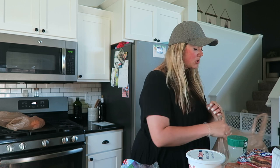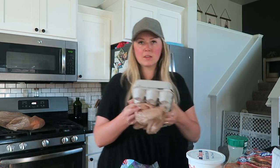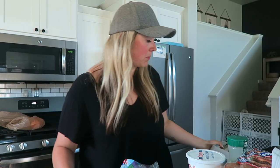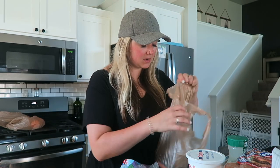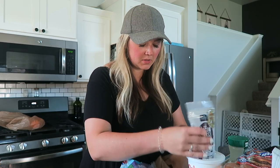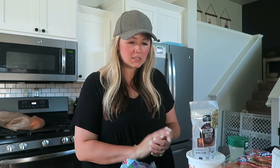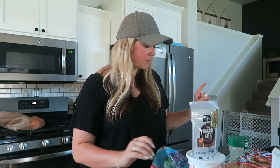And then I picked up two packages of eggs. One to keep at the house, and then one I will be bringing out to the lake cabin. Here's those bacon bits for the dip. And another thing of hot dogs. One thing of hot dogs I'm bringing to my neighbor's house, like I said. The other thing of hot dogs I'm bringing out to the lake. So, all right. That is going to wrap it up for this mini shopping haul.